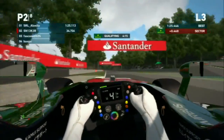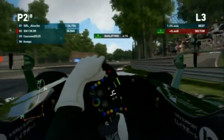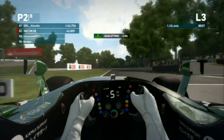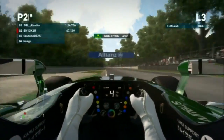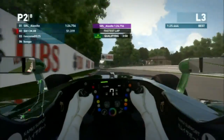Didn't get a warning for it, so I'm gonna push on here. It might have actually won us a bit of time there as we now come through the first Lesmo again, really carrying a lot of speed through that, running it out wide, just about missed the gravel trap there. Now the second Lesmo, hitting the apex as well, really running it out wide, absolutely on the edge there as we now open up the DRS for this back straight.